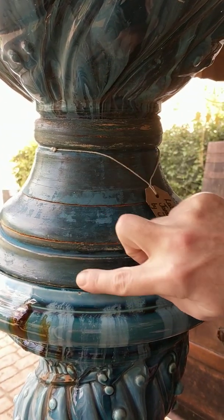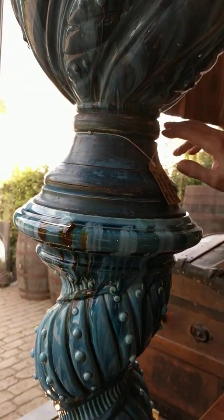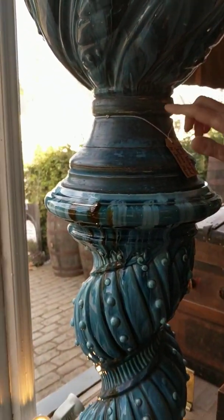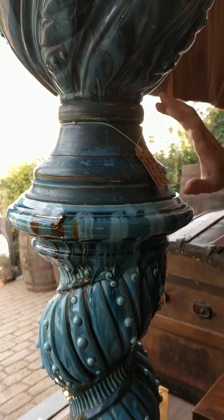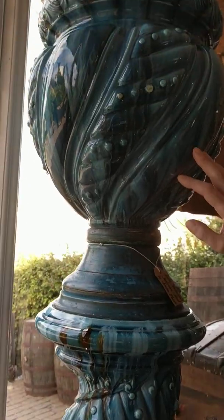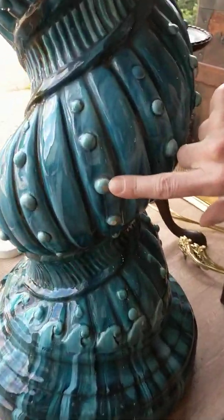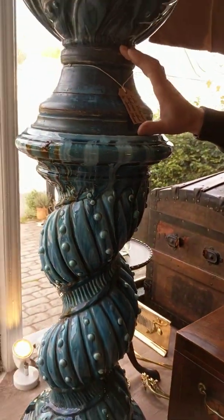Now it's been painted quite nicely and it looks very smart, but the bottom of the Jardiniere has been completely broken off and this wooden foot has been put in as a repair to make it a serviceable piece still. There are a few other bits and pieces, a little bit of damage there and there, so there are some other chips, but that's the main section there that's been repaired.